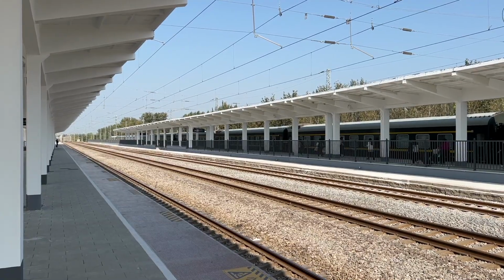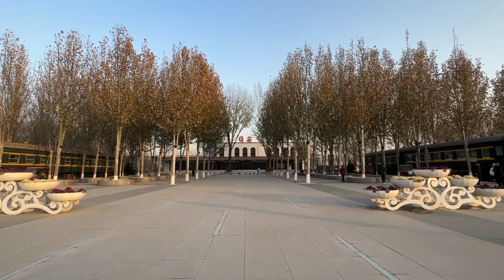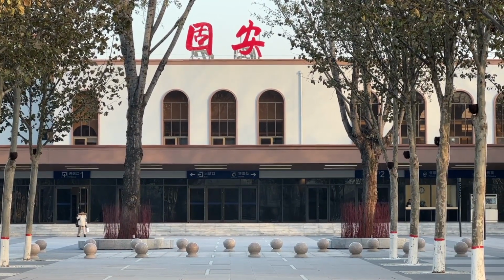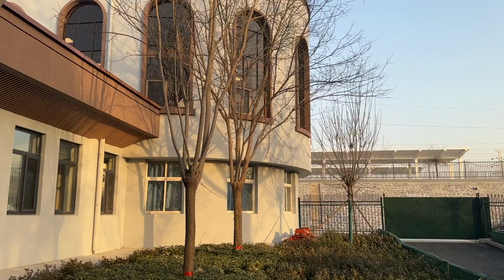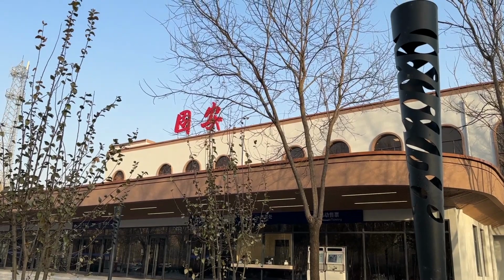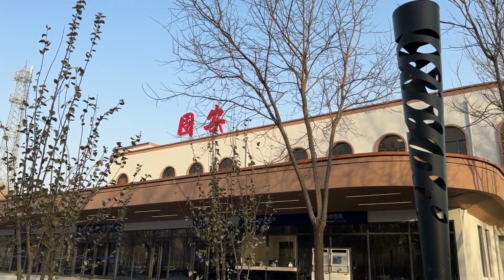2 months later, in early December 2023, I returned once again to Gu'an Station to see the station with all improvements now completed. What I saw shocked me. In addition to refreshing the station as a whole, they also added this frontage to the station building as a whole, and it made it look like a high-speed railway station.